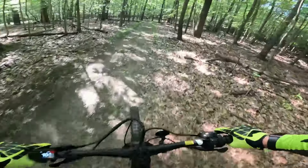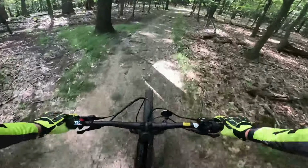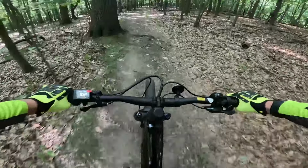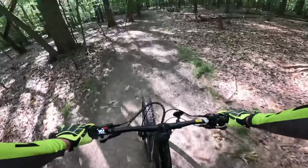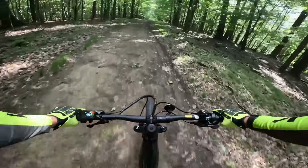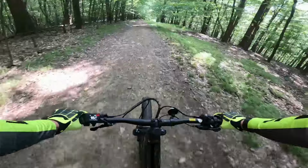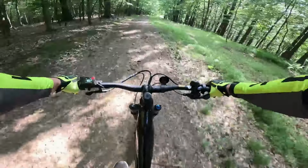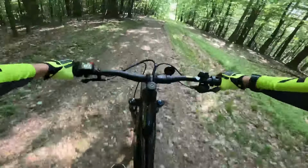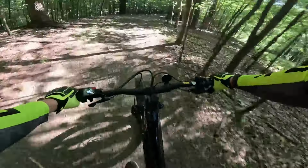Oh, that was a proper bunny hop. The first one, let's go. Hey, we're bunny hopping this. Oh, what? Rule of thumb, first time on a trail, take it a little bit slower. You don't know what's coming up. I could be going a complete wrong way right now. And I'm gonna have to climb that hill again.